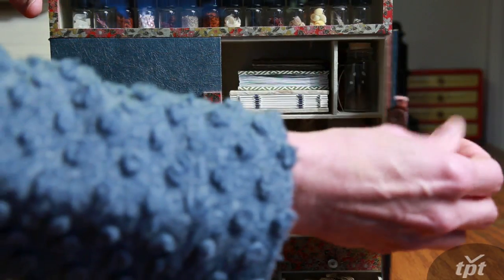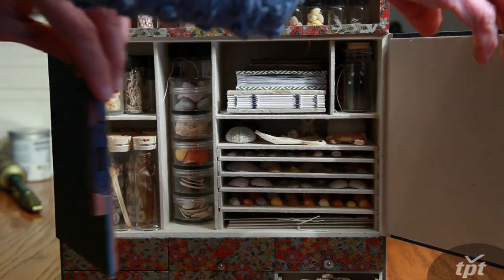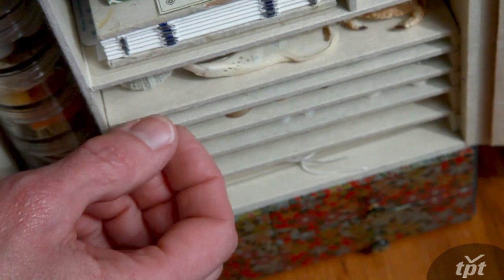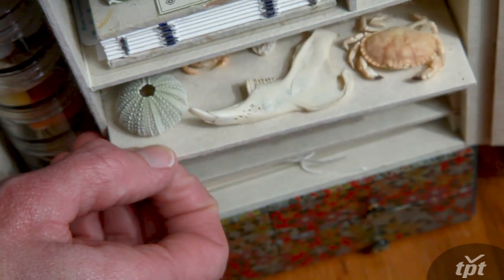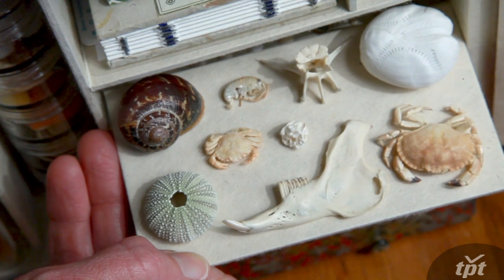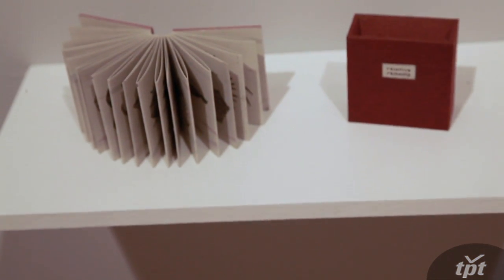I've been collecting little things since I was little. So I had a little jewelry box that I could keep little things in. Small natural objects probably goes back to visiting my grandparents in Florida and going to the beach and collecting little shells. I will admit that the book is small.